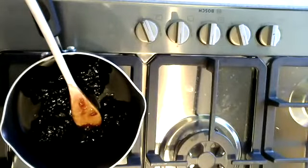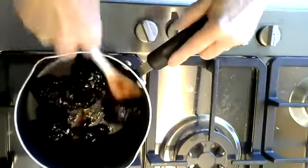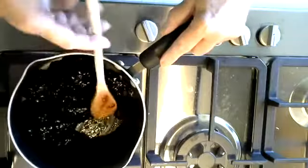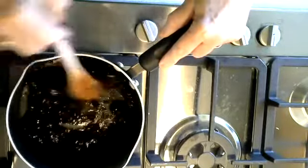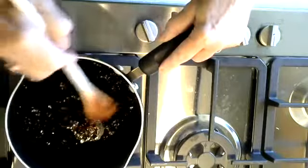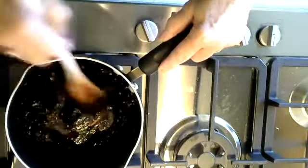Oh, there we go. My cleaners never actually queried the fact that I have masking tape on my cooker hood. Josh thinks I'm balmy. So we're going to melt the jelly, obviously slowly, in a saucepan.